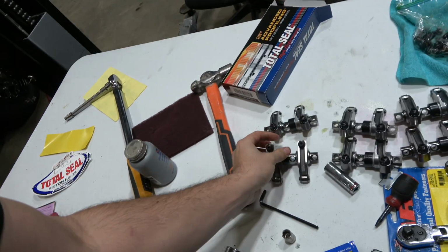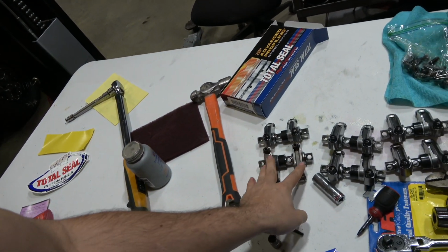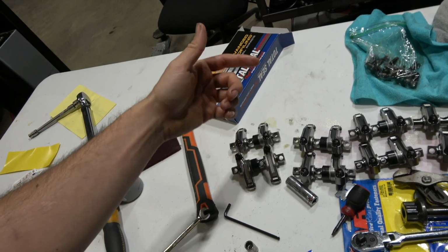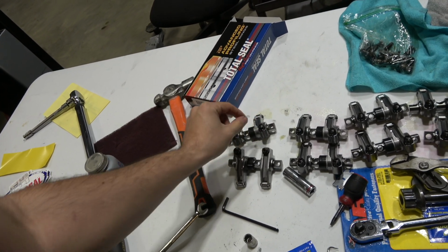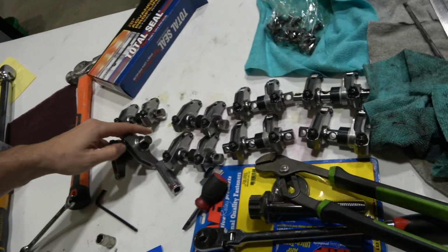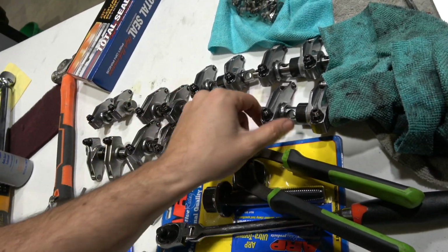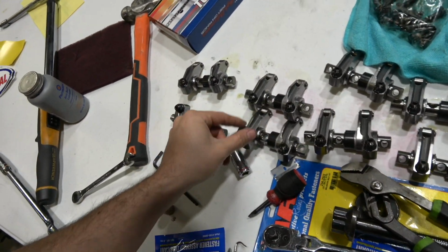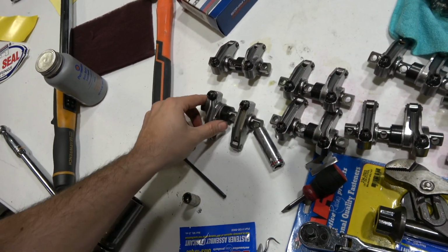I've never had any failures with the T&D rocker arms. I have messed these up by my mistake: bad valve adjustment, leaving a nut loose, something like that. It'll beat up a cup. But the thing I love, I might have one on here that's beat up. The billet steel ones, man, these things are tough. They can take a beating, and you just stick a new adjuster cup in there, and you're good to go.